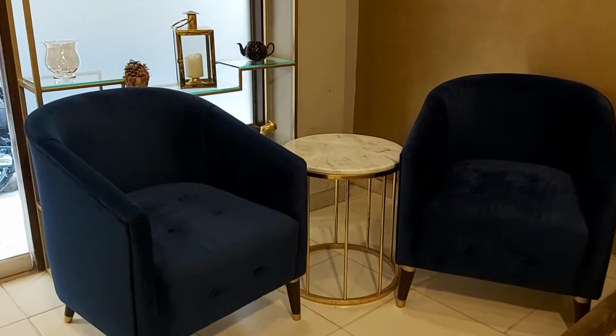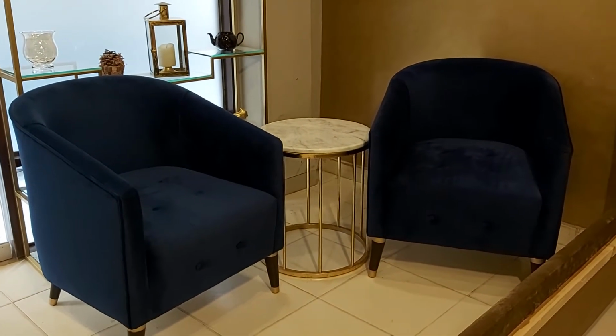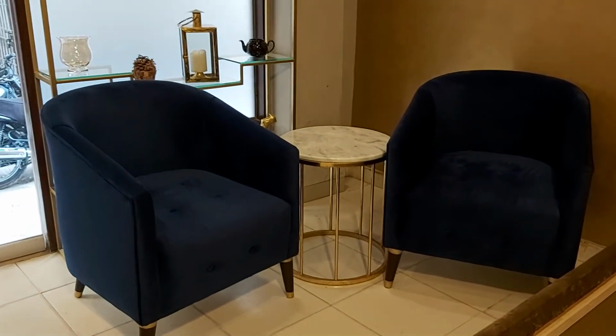So guys, it is the beautiful bedroom chairs which is customized on order. So if you want to make these beautiful bedroom chairs, you can contact us.